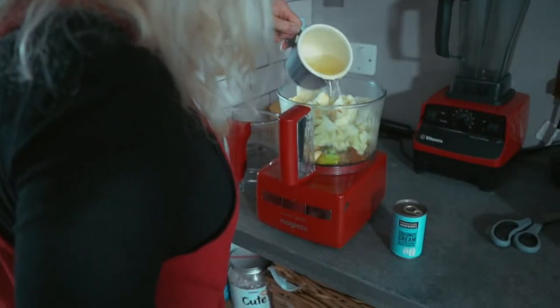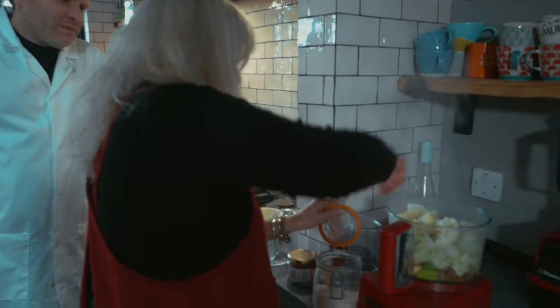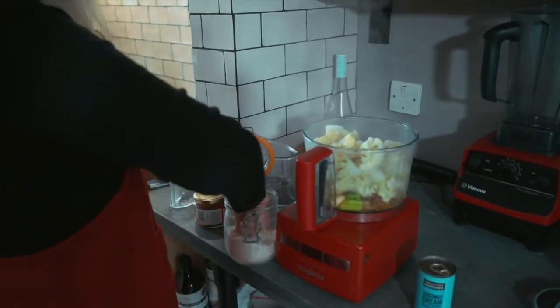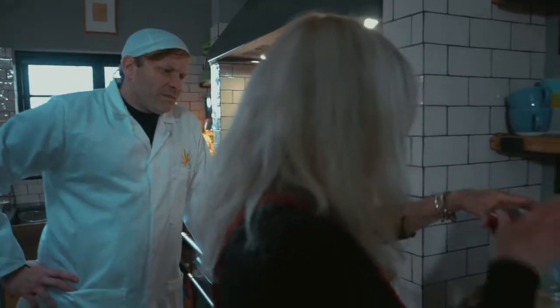Really nice, that. I want to use the water that you strain from it. Oh, very good. That's like that. A bit of salt in it. So it's got miso paste, salt. We'll just blend it up.